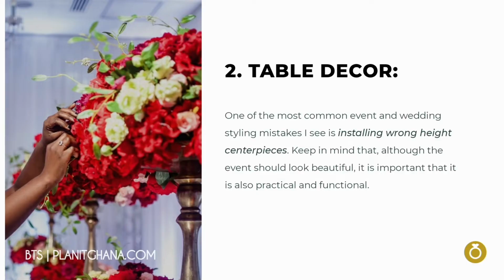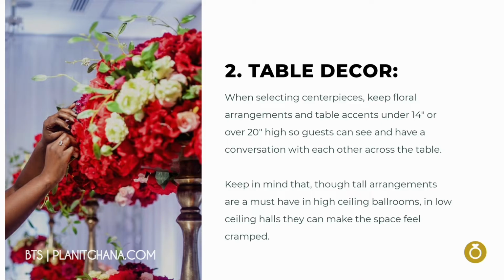Number 2 is table decor. One of the most common event and wedding styling mistakes I see is installing wrong height centerpieces. Like I said before, although the event should look beautiful, it is important that it is also practical and functional. When selecting centerpieces, you want to keep floral arrangements and table accents under 14 inches or above 20 inches so your guests can see and have a conversation with each other across the table.